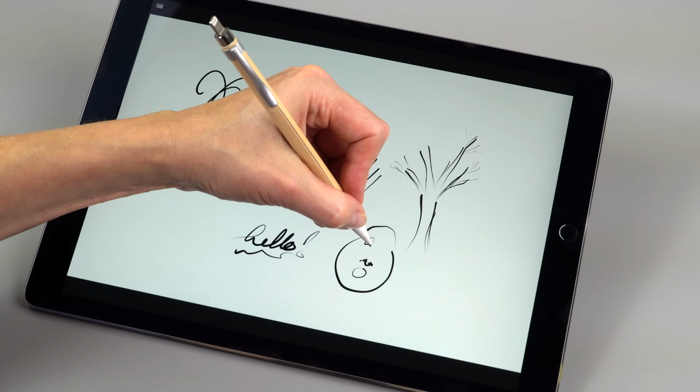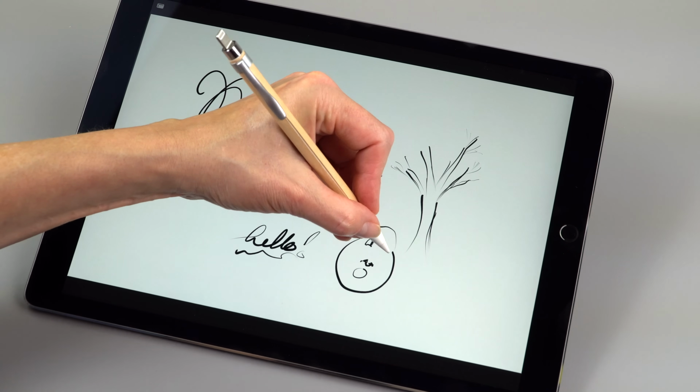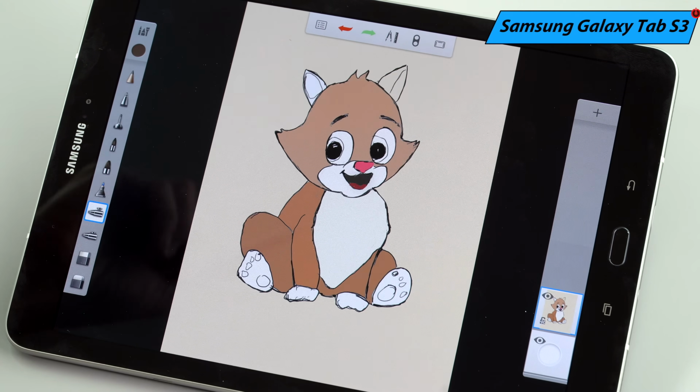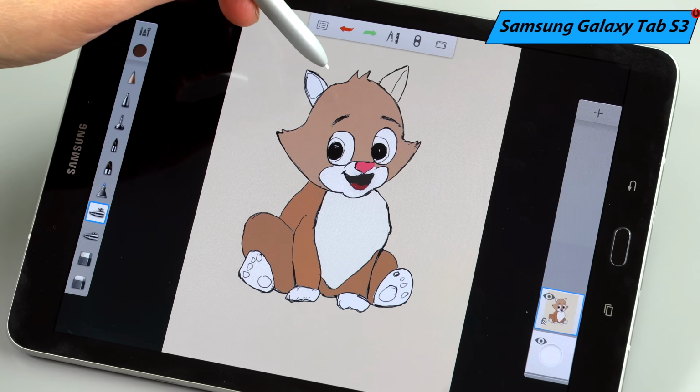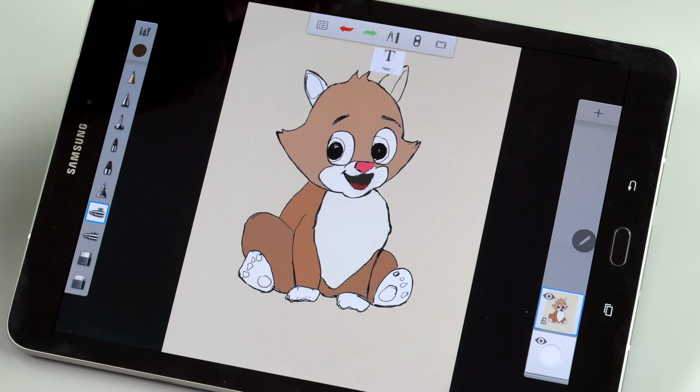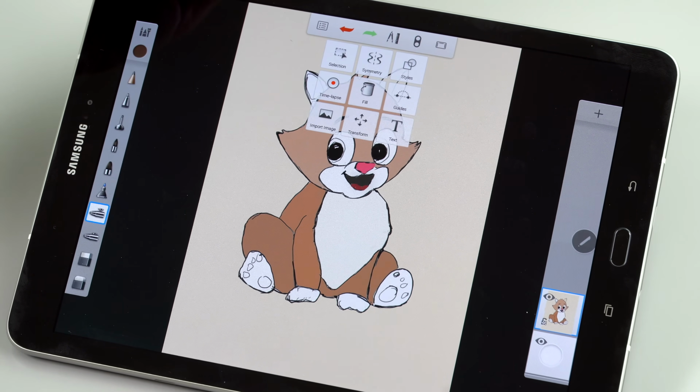What about the competition? Samsung Galaxy Tab S3 is a very sweet Android tablet that competes with the 10.5 inch model. It has a lovely high-resolution OLED display. It has a Wacom EMR pen. I really did like the pen on that display. It was a little slippery on the glass, but it had really great pressure and feel.